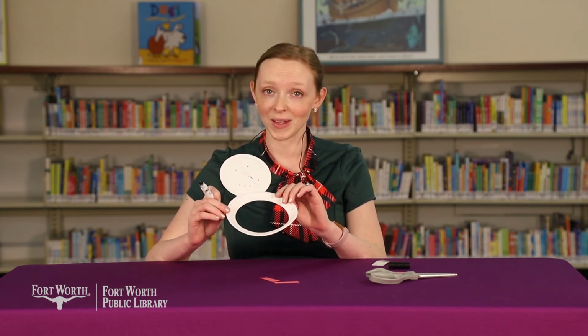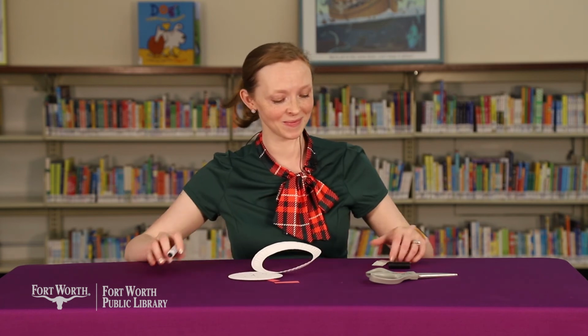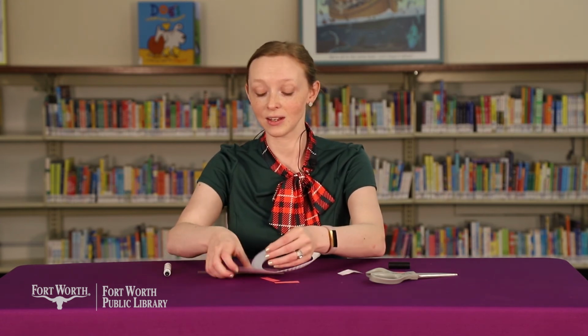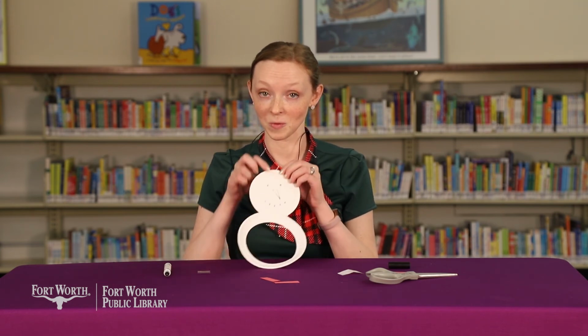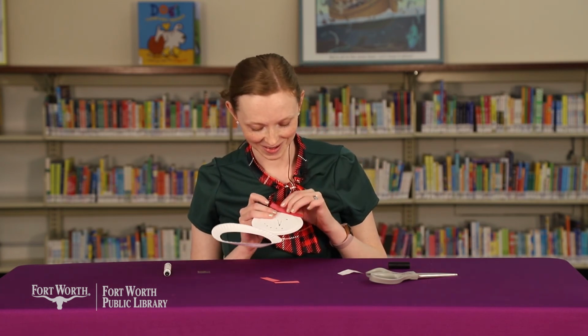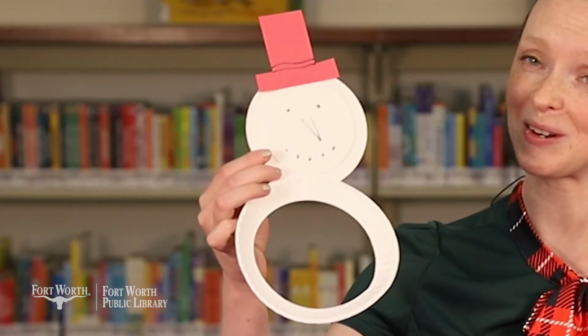And now all that remains is to put his hat on his head, right? Here we go. We're going to take our other glue dot and we're going to stick it at the top of his head now, right up there. And we're gonna take the hat that we made, put the hat on top, and there's our snowman.